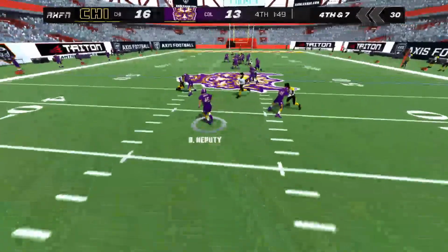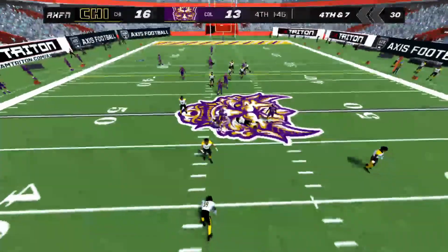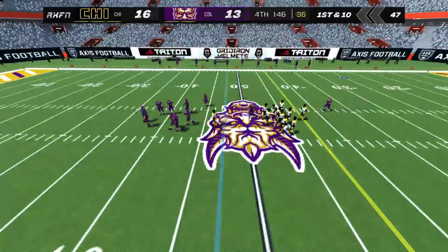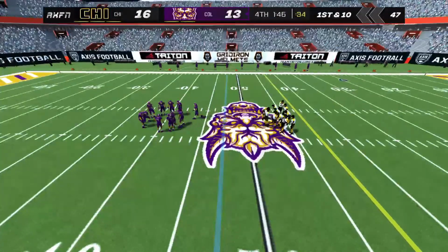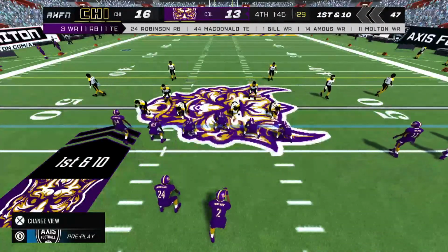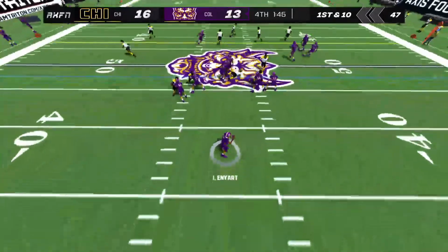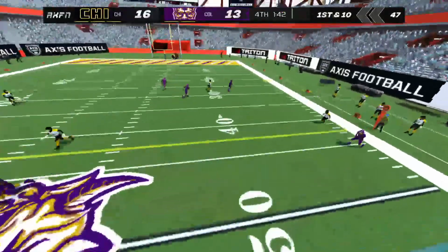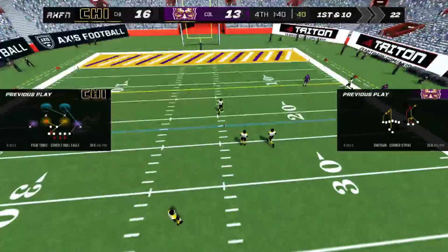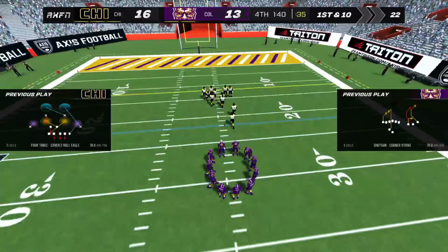Number 46 takes the kick. And he's brought down after a return of 20. This is a good position for offense to be in. It's a one-score game, and they've got a good opportunity to go down the field and get some points. Number 2 steps back into the pocket, finds a target to the sideline, and he safely steps out up near the 22-yard line. That'll be enough for the first down.